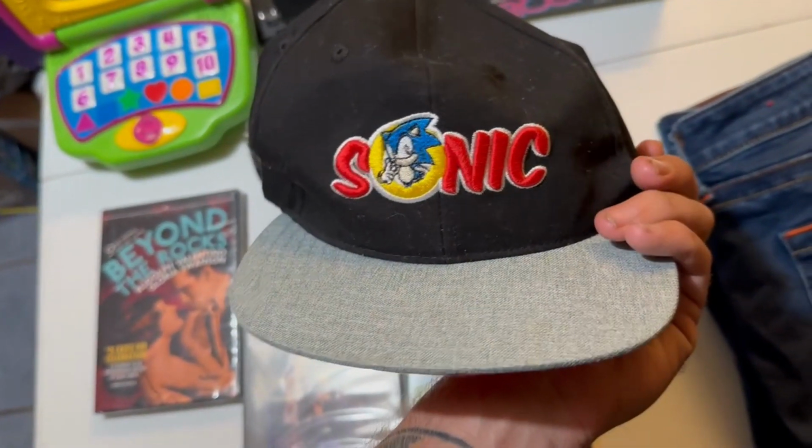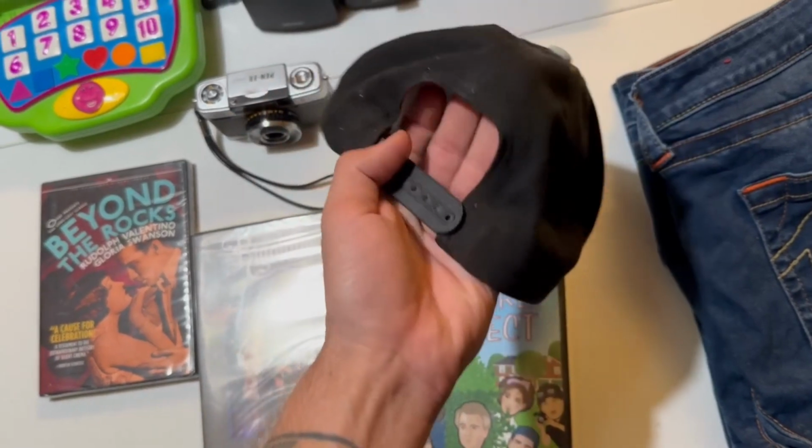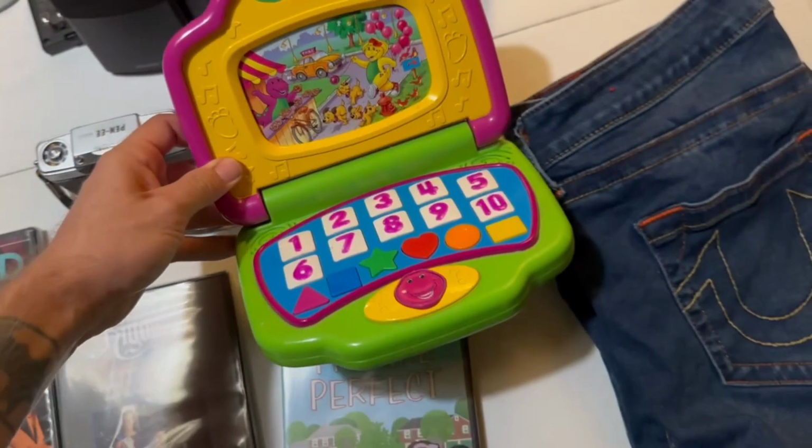Might also check and see if my son wants it, but I don't know. It seems like it fits me, so I imagine that it would be a little too big for him. I don't know what this brand was called.